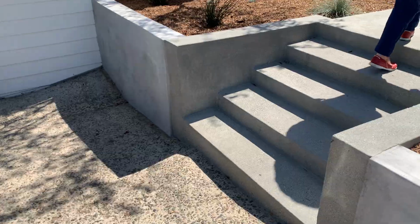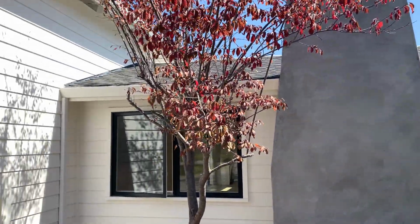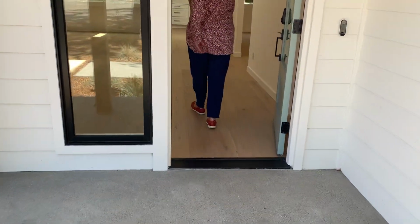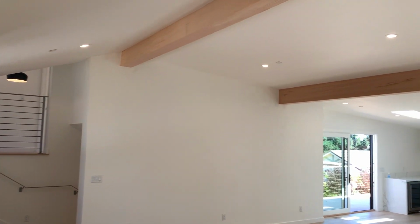So you walk up about five steps. And looks like a new shake roof. Looks like, I mean, everything's new. So I know you'll like that. And it's a little bit more contemporary looking and feeling. So here's a great room here.